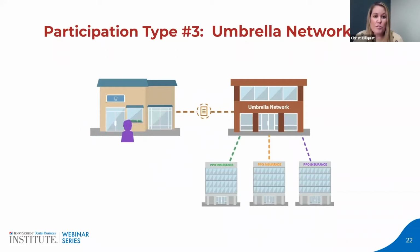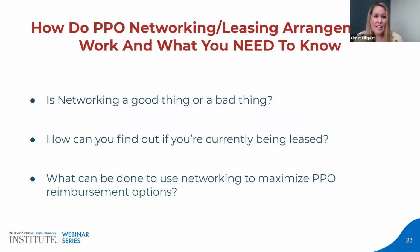And so as you can see with insurance companies, there's multiple ways that you can be in network. There's direct contract, or through another PPO, or through an umbrella network. And almost every PPO participates in this on some level, except for Delta. So we're going to talk about: is networking a good thing or a bad thing? How you can find out if you're currently being leased, and what can be done to use networking to maximize PPO reimbursement options.